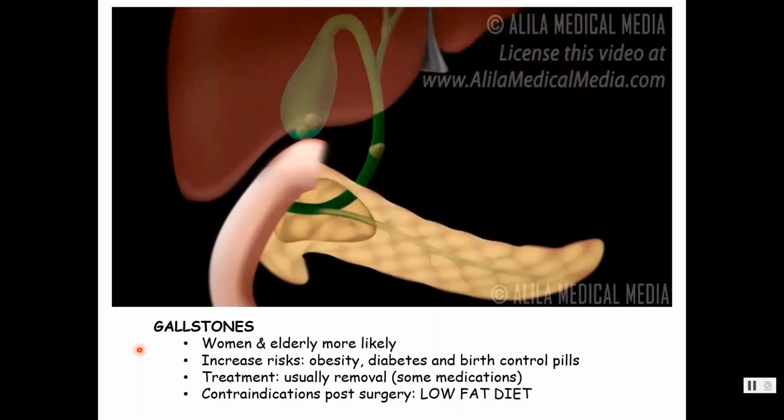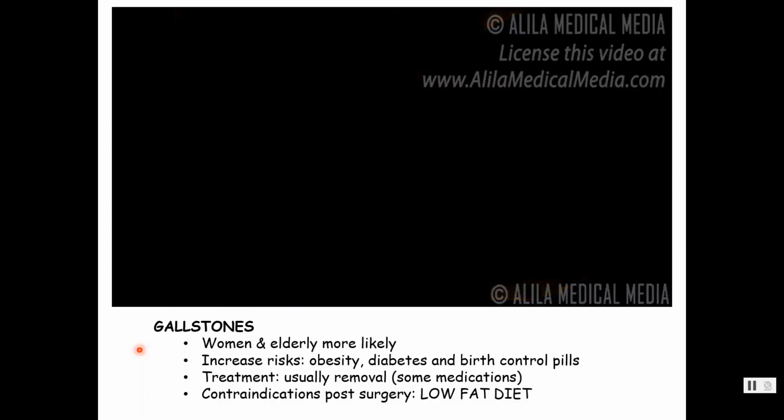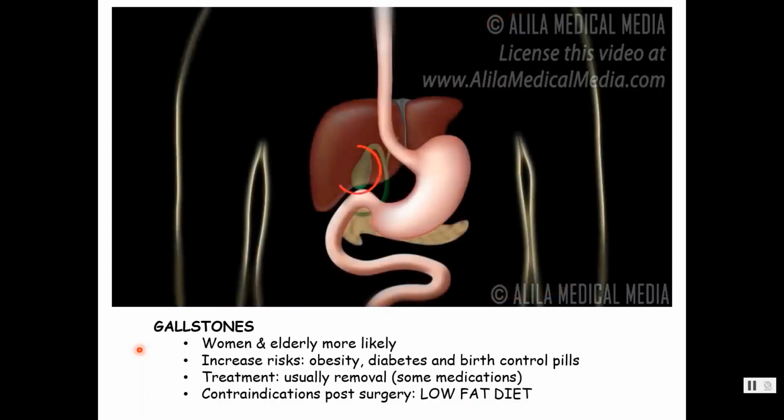Gallstones may also obstruct the pancreatic duct, forcing pancreatic enzymes to back up in the pancreas. This damages the pancreatic tissues and triggers an inflammatory response. This condition is known as acute pancreatitis, or sudden inflammation of the pancreas. The most common treatment for gallstones is the surgical removal of the gallbladder, or cholecystectomy.